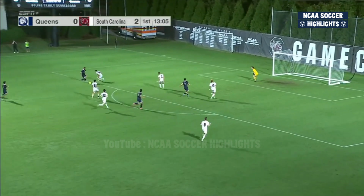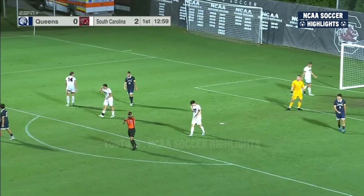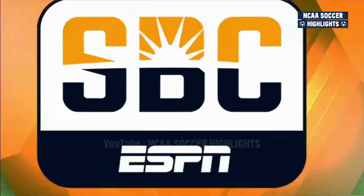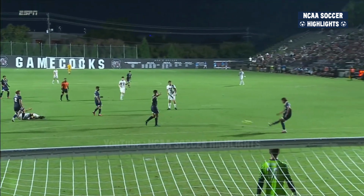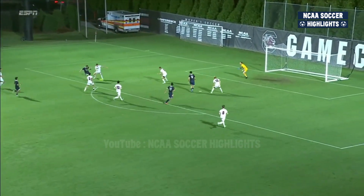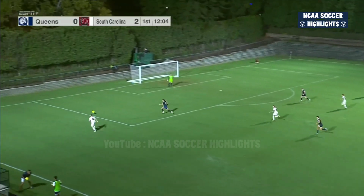But on the other end, Queens trying to capitalize with some space. A look that'll sail wide right for the Royals. Shot from Feldman on the other end. But take a look at this. Typically the full arm extension, bringing Nickerson to the ground. Surprised that one did not go in.